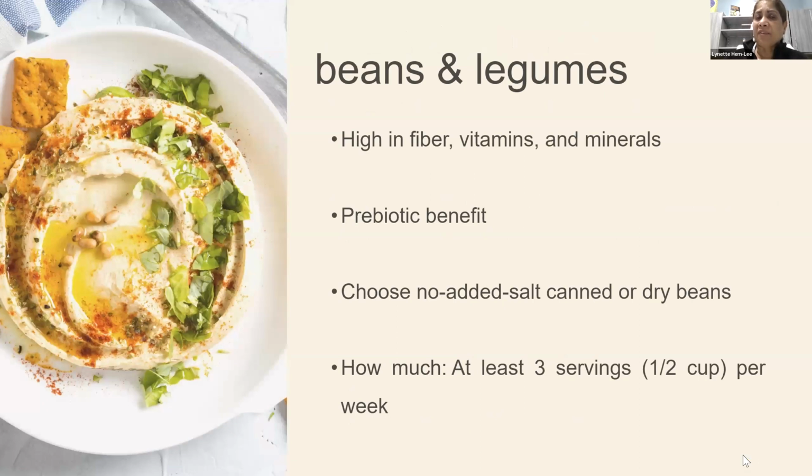You also get a lot of fiber from beans and legumes. And what are those? You have all your red beans, lentils, chickpeas. Your legumes are your lentils, anything that grows on vines. So your lentils, your dal, green lentils, red lentils, all of those are legumes. They're really high in fiber, vitamins, and minerals. They have a prebiotic effect.